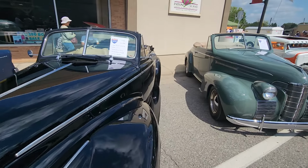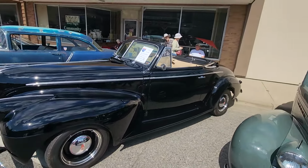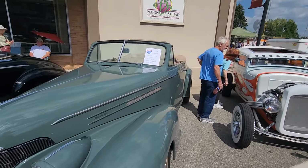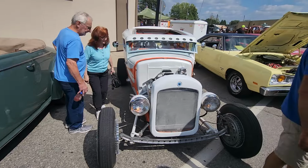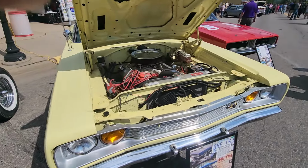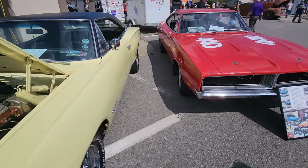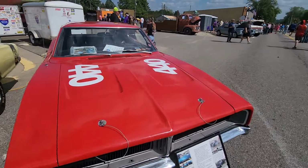Oh, Oldsmobile convertible 1940. That is nice. And this one. 39 Olds convertible. Another nice one. We come back down this side. The Bill Britzmobile. Doug's Coronet. And Doug's Challenger.